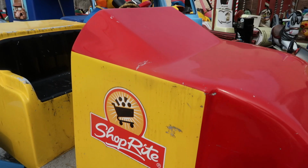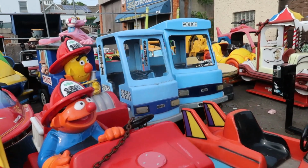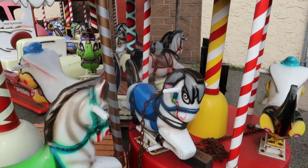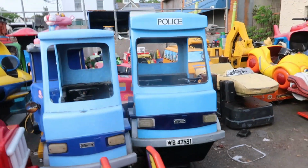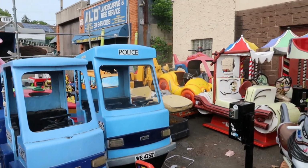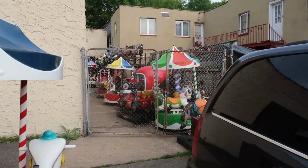That one's from ShopRite. These are all the things you would see outside of the old Kmarts. This is obviously not abandoned. Somebody either fixes these or restores them, or maybe they're just collecting them. They have some back here.